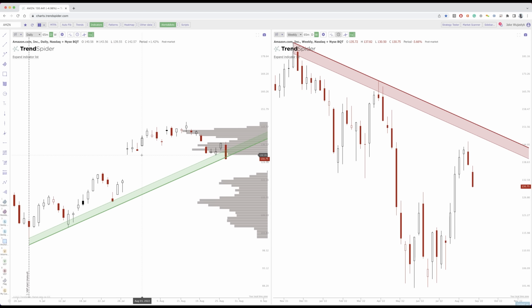So, there is a volume gap, but that's because there's also a price gap. You can have volume gaps without a price gap, but with a price gap, you're always going to have a volume gap just because there was no price action there. So all in all, we are moving into the gap below. We broke down through the top of this gap.